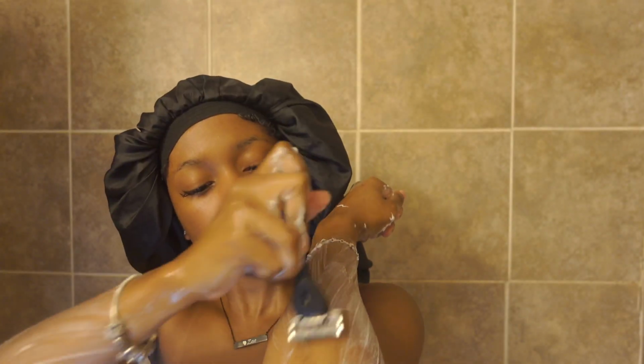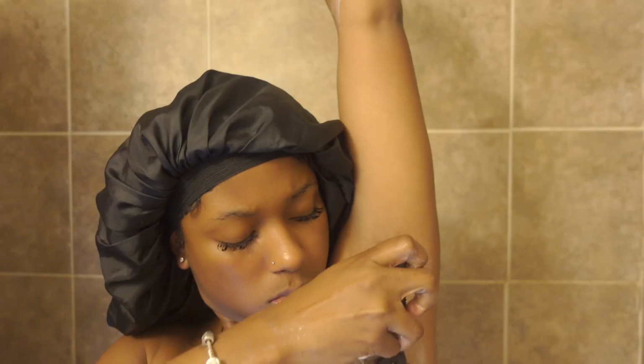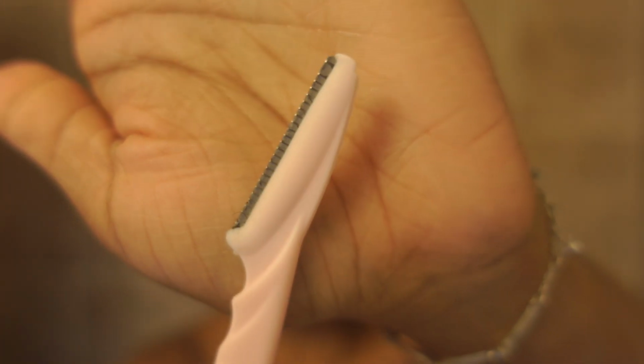Now this step is optional, but me personally, I like to shave just to remove any hair underneath my arms or in my downstairs area because hair can actually trap odor-causing bacteria, which can make you more prone to having body odor. So I shave these areas once a week to help prevent body odor. After you shave, you gotta be careful with using harsh chemicals like the one I'm finna show y'all because you do not want to burn or irritate your skin.